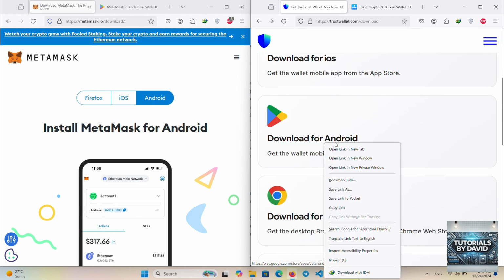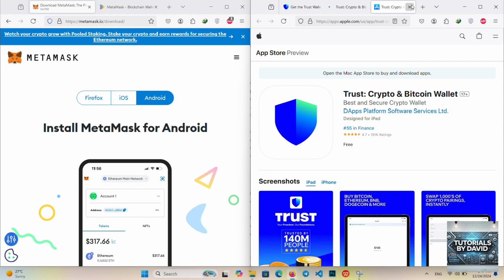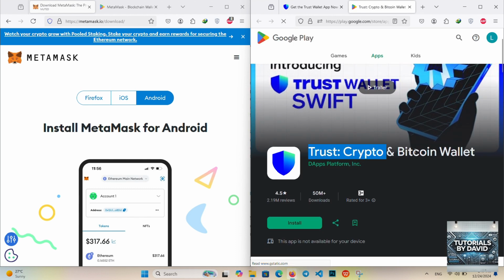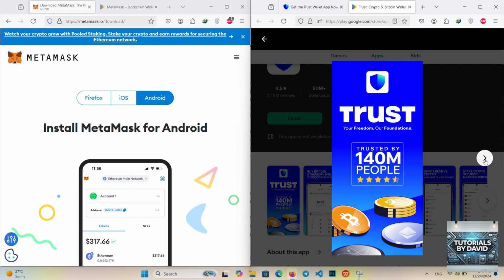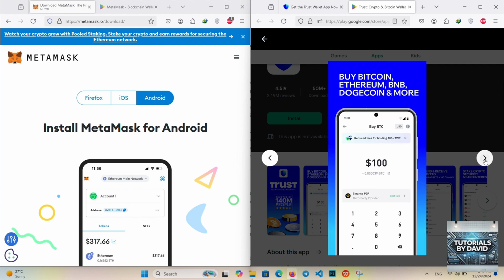Ultimately, it comes down to what blockchains and tokens you plan to use. If you're into Ethereum and dApps, MetaMask is the way to go. But if you're looking for a multi-chain solution, Trust Wallet has you covered.